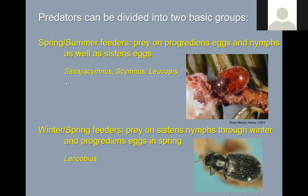There are different insects involved. For the spring-summer feeders, we have the beetles Sasajiscymnus, a ladybird beetle, a coccinellid; Scymnus, another coccinellid; and then Leucopis, which is a silver fly. I'm going to talk about all these after this. And the winter-spring feeders, basically the only one we've been working with now is the beetle Laricobius, a little derodontid beetle.